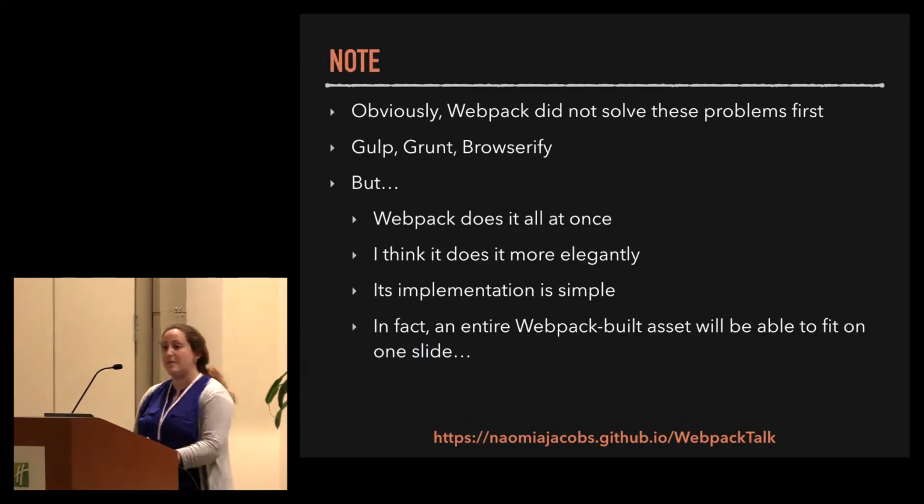And I want to note that Webpack didn't solve these problems first. Gulp and Grunt and Browserify and other similar tools have been helping us solve similar problems for a long time, and I'm not bashing them at all. They're great. But Webpack does it all in one go. I think it does it a little more elegantly, and its implementation, I think, is simple to understand. And as you're going to see, an entire Webpack-built asset is going to fit on one slide later on, and I think that's really cool.